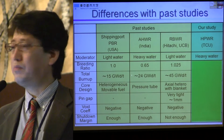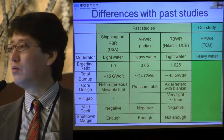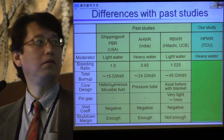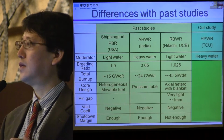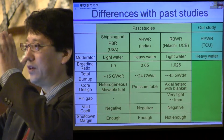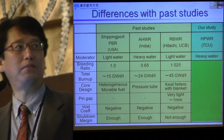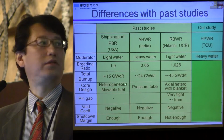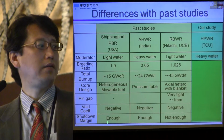The Shippingport PWR demonstrated breeding performance almost equal to 1.0, but the burn-up is very low. And they use very complicated fuel assembly. It's a movable, heterogeneous, very complicated fuel to improve the neutronic performance as a breeder. So it's easy to suppose it's difficult to commercialize. But it has negative void.